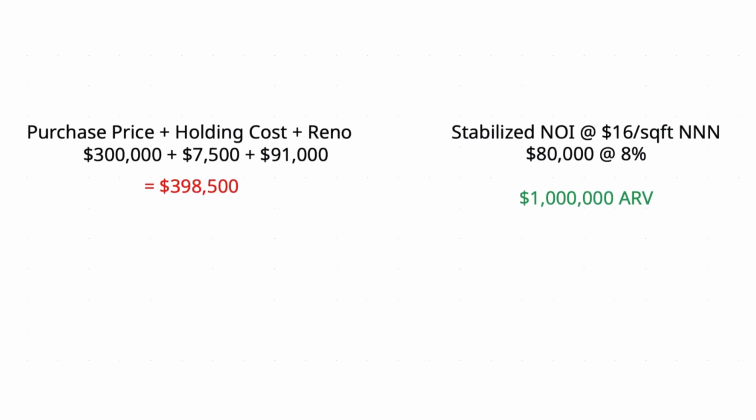And then we got a quote from our contractor for $81,000, and then we just added 15% on top of that, which took us to $91,000 in renovation cost. This right here is probably the biggest variable. The $7,500 is pretty easy to calculate before closing. You can get a quote on your insurance, figure out what taxes are, and figure out what you're going to pay in interest on this loan, or what your monthly payments are, and your renovation cost. So far the plan is to spend $398,500 all in on the acquisition, the holding costs, and the renovation costs.